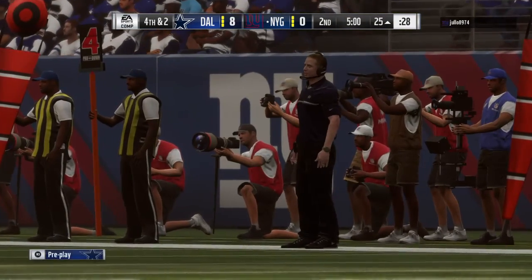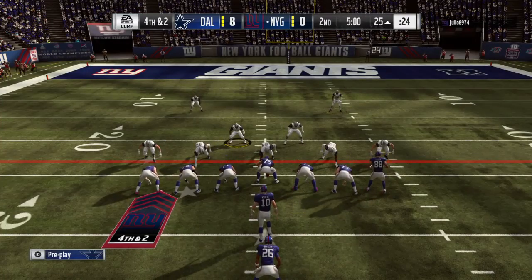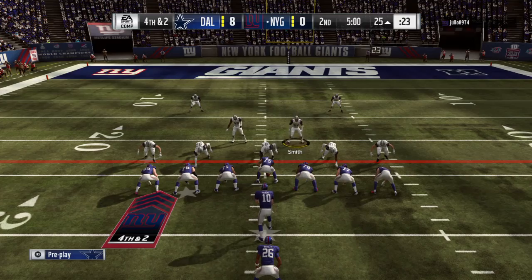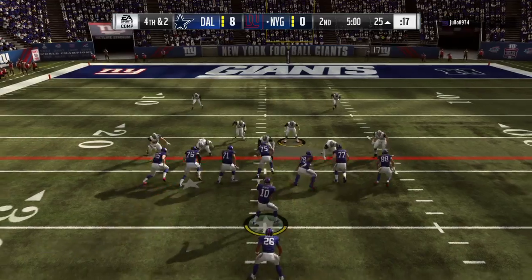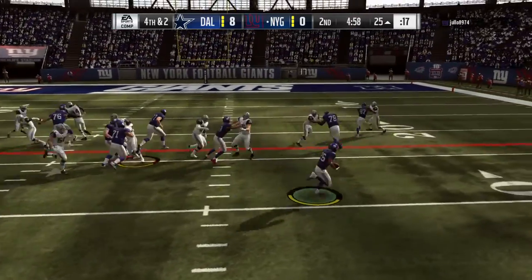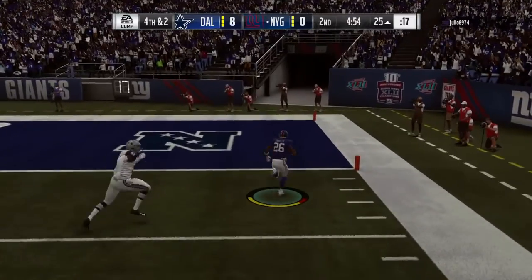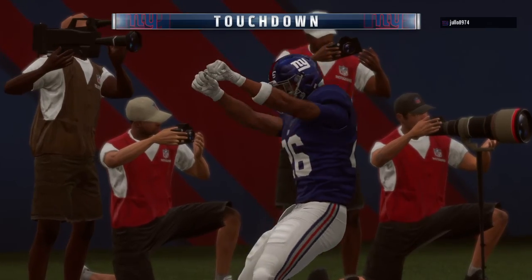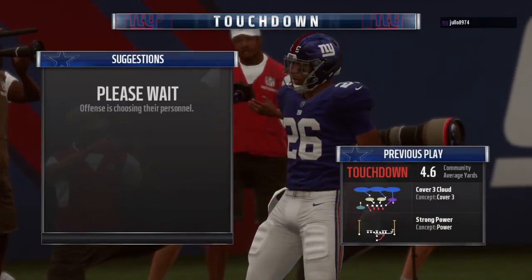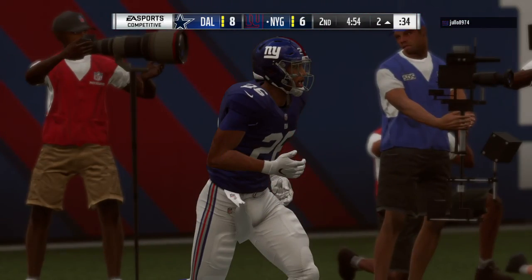The field goal unit's going to stay put on the sideline. They're going to go on fourth down here. We got three. They'll run for it with Barkley. He'll have a first down inside the 10. And he will take it on in for a Giant touchdown. Saquon Barkley, 25 yards to the house.